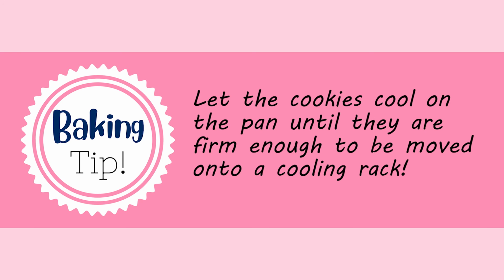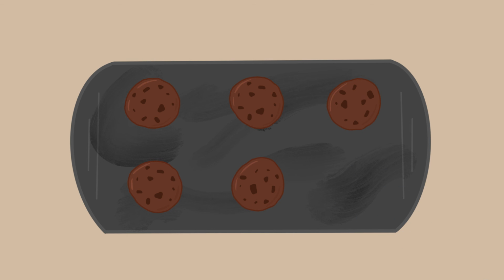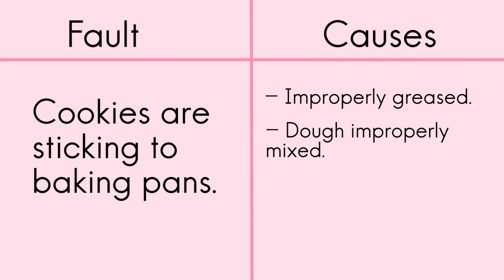When you're cooling the cookies, it's best to leave them on the pans until they are firm enough to handle. Some cookies are very soft when hot, but become crisp once they cool. If the cookies are baked directly on the pan though, they should be removed while they're still warm so that they do not stick. If your cookies do happen to stick to the pans, it could be because they were improperly greased, or the dough might not have been mixed properly. Or sometimes it's because the dough contains too much sugar. And of course, the cookies shouldn't be stored in containers or any kind of packaging until they have cooled off completely.